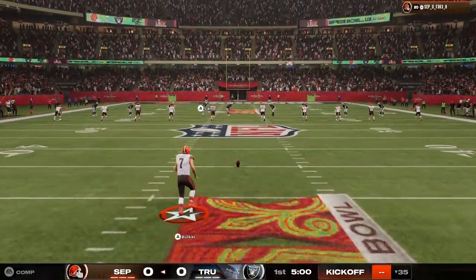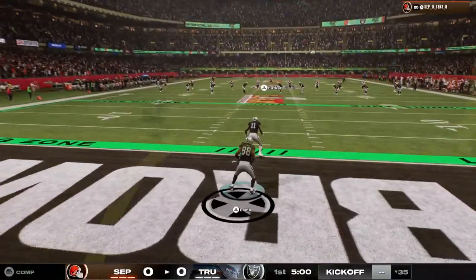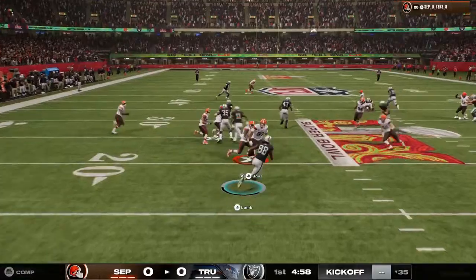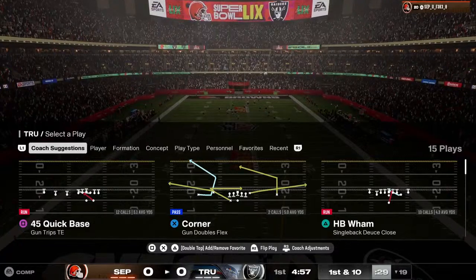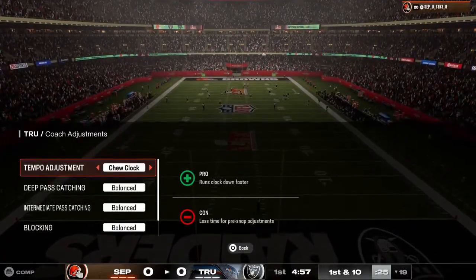Here's Harrison Butker out there to get this thing started. And off we go from the Superdome. And we'll see a return here from his own end zone. And a big hit there on the opening kickoff. Wow, that is going to set a tone for what could be a very physical game.